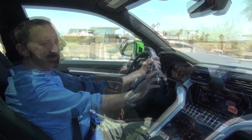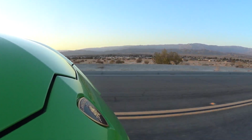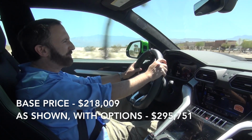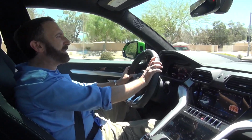So the base price of the Lamborghini Urus is about $219,000. With all the bespoke options and things like that, this particular car prices out at just under $299,000.